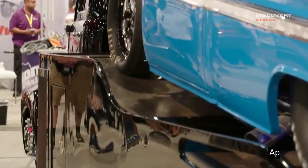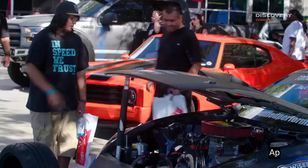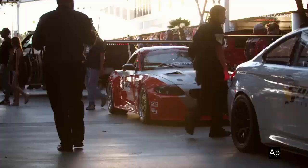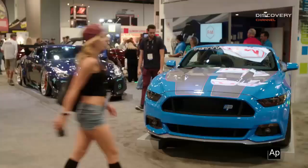As well as picking up style points, Shane and Dan are here to find the right American partner to help them build the unique transporter in just 4 weeks. But so far, no luck. There's lots of builders here, but I don't think any one of them could actually turn out the amount of work that we're asking for in such a short amount of time.